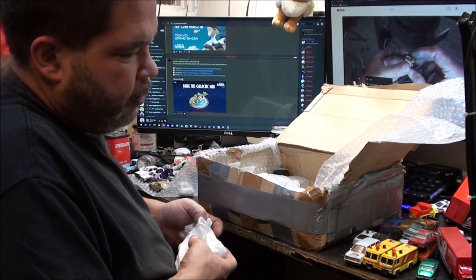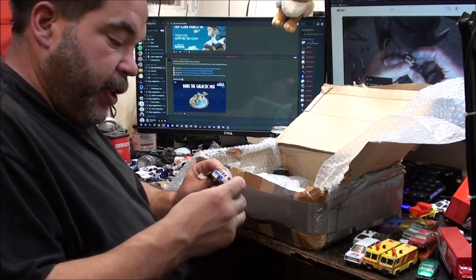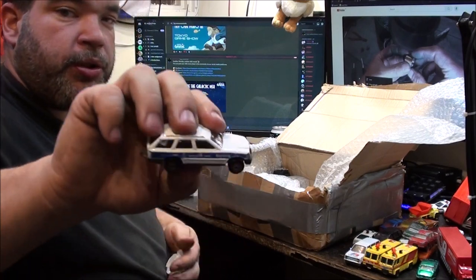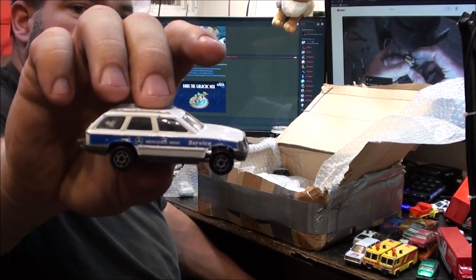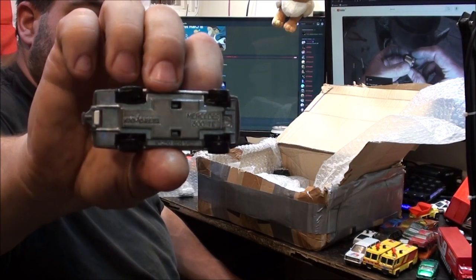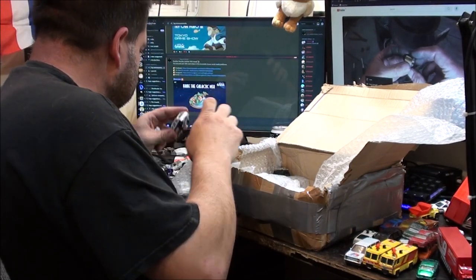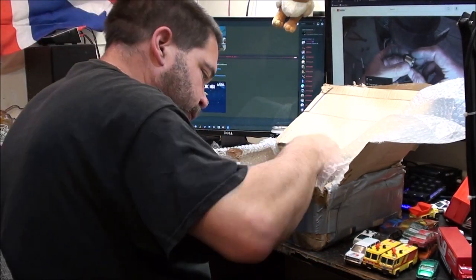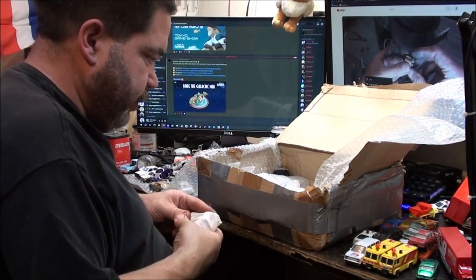Oh, maybe that Corgi truck trailer over there did come with a cab. Oh, that's a Majorette as well. See, I wasn't quite sure when I was looking at the photos. I just bought them because I thought, yeah, I'll have a couple of Mercedes wagons in the collection, but they're Majorettes. I think we are nearly there for all the small stuff.